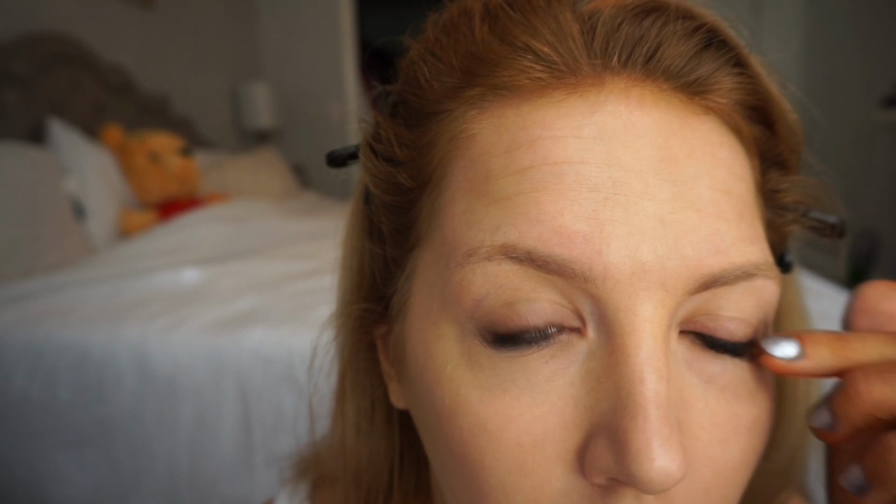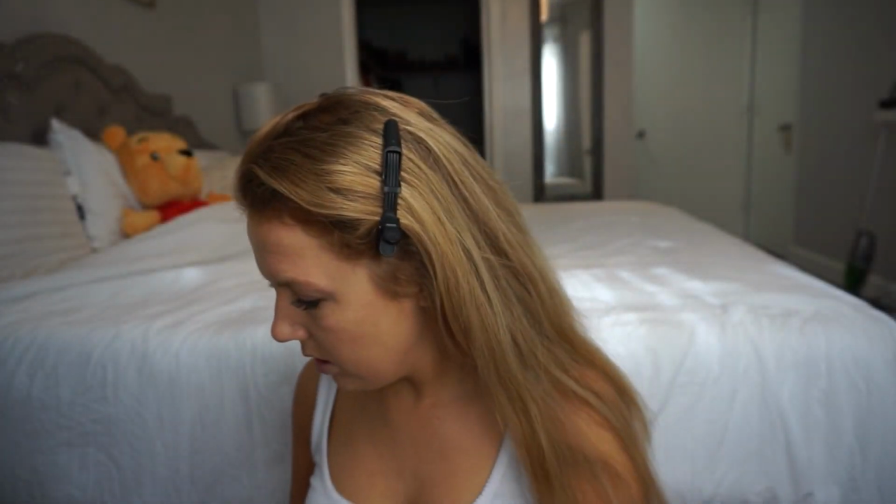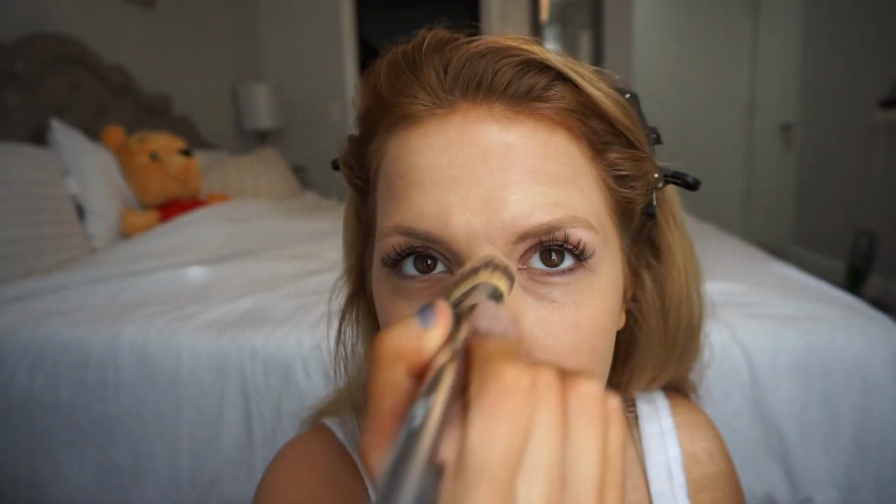Do you see this? Not good, guys. Not good. You guys probably see the lash. I'm gonna wash this back and see the lash.